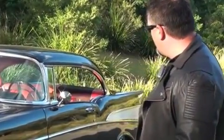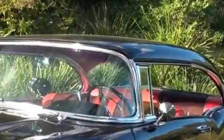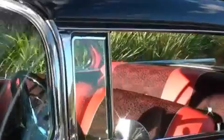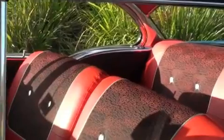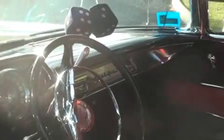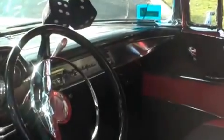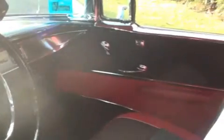Now, you're not going to see many of this quality here in Australia, and when they do come to Australia, they don't last long. Very rarely do you see a car of this quality available for sale. However, I do have another one coming very soon, so we are going to let this one go. But as you can see, it's got the original retro looking dash on the inside there, retro steering wheel. It is in miles per hour.